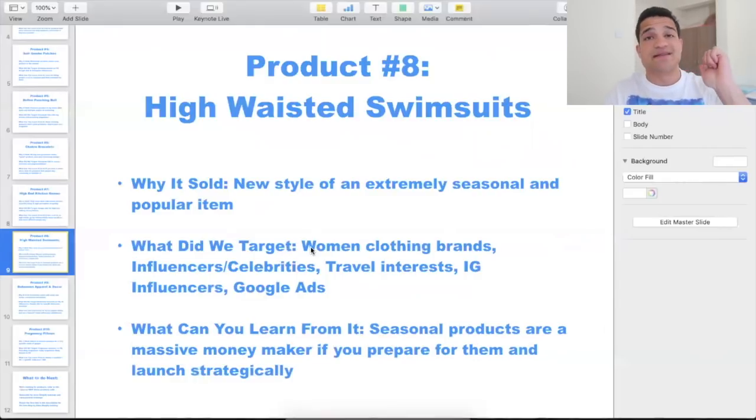Women's clothing brands like Forever 21, H&M, Zara are really good. Influencers and celebrities as well. If you target people that have anything to do with the fashion industry and their interests on Facebook, then that's perfect. As well as travel interests. So frequent travelers, people that are interested in Europe, people that are interested in beach travel, Florida, California, etc.